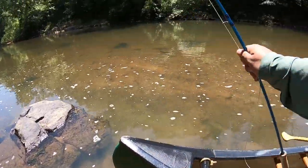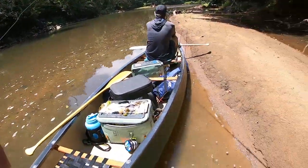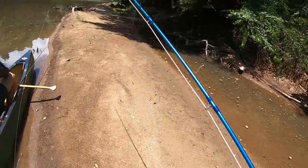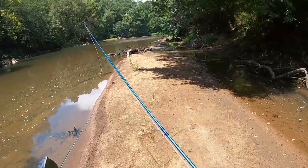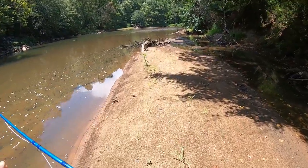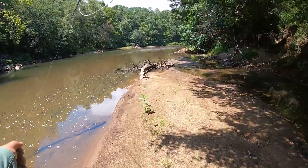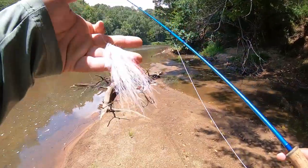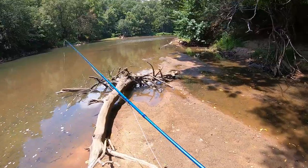All right, everybody, we're right at the takeout. But we were just rowing and saw a little gar flat. I saw one come up in the deeper water too, right there. So Collin gave me his little gar fly with a treble hook in the back of it. See if we can't catch a gar.